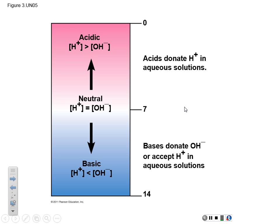But bottom line is this: if you have a high concentration of hydrogen ions, you have a low concentration of hydroxide ions, that's the definition of an acidic solution. Okay, that's going to be a low pH. The opposite of that is a low concentration of hydrogen ions and a high concentration of hydroxide ions. That's a high pH, that's a basic solution.